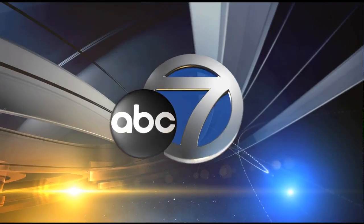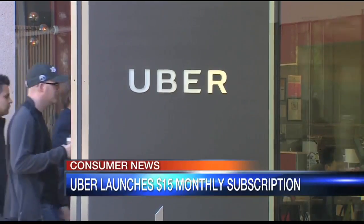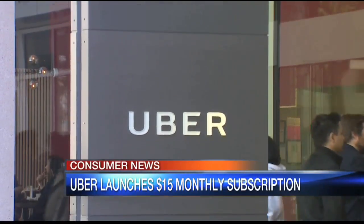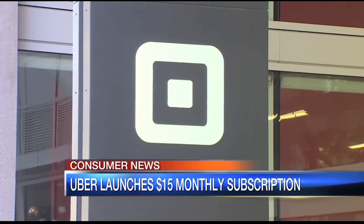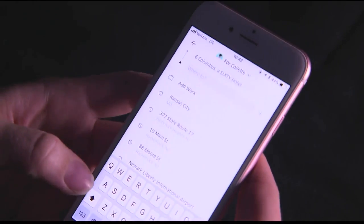Scott? Jacqueline, in Consumer News, Uber just introduced a new monthly subscription that lets riders avoid unexpected surge pricing. The plan is called Ride Pass. It starts at $14.99 a month, depending on where you live. The subscription locks in consistent flat rate prices for each ride to avoid upcharges during peak times.